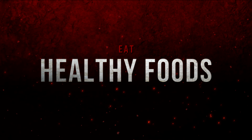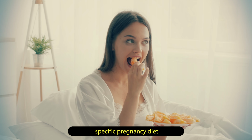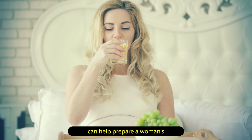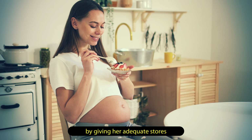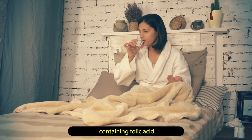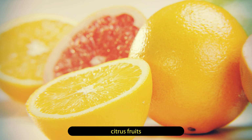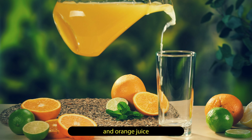Eat healthy foods. The body needs the right nutrients for a healthy pregnancy. Although there may not be a specific pregnancy diet, eating a variety of healthy foods can help prepare a woman's body for pregnancy by giving her adequate stores of critical nutrients, such as calcium, protein and iron. This means eating a variety of fruits and vegetables, lean protein, whole grains, dairy and healthy sources of fat. Besides taking a supplement containing folic acid, a woman can also obtain this vitamin from foods such as dark green leafy vegetables, broccoli, fortified breads and cereals, beans, citrus fruits and orange juice. Also, some science suggests that pregnant women should avoid caffeine.